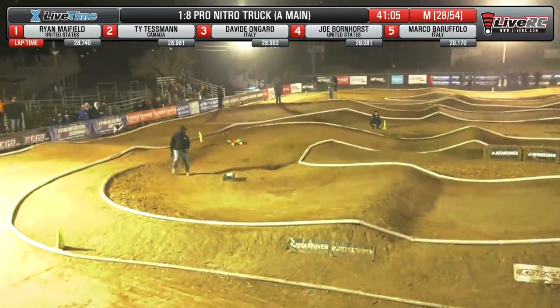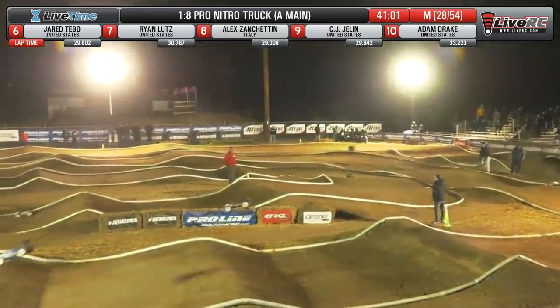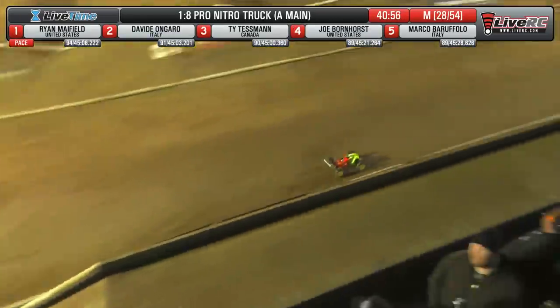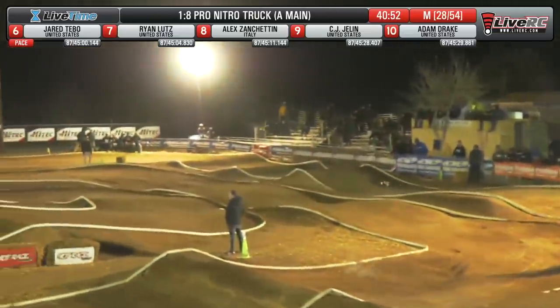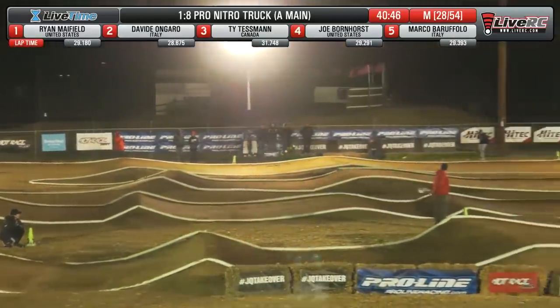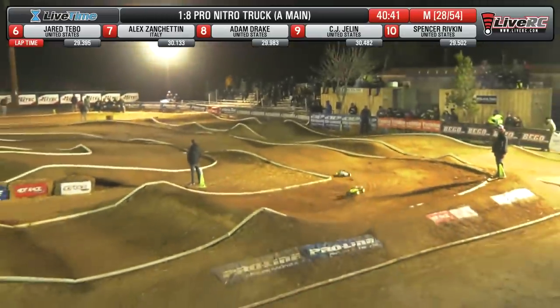Oh, wow. That was Joe Bornhorst flying over the triple, somehow landed on his wheels. Marco Baruffolo and Bornhorst getting together. Wow. Bornhorst in the number 4 spot right now, onto the right-hand side of the track he goes. Baruffolo going to be right there behind him. That was one of the most insane action shots I think we've seen all weekend long here.